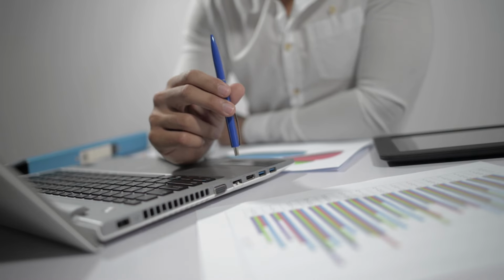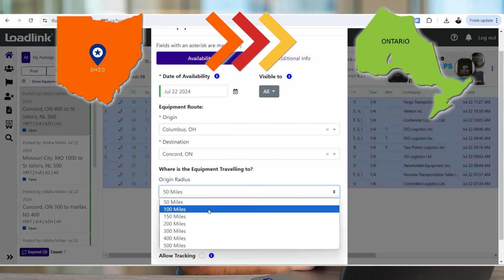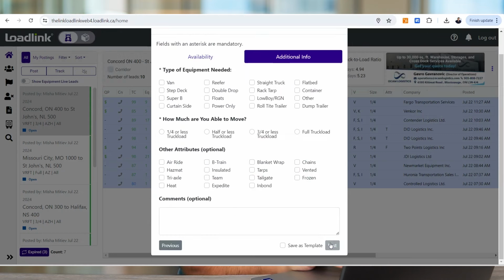Now I'm posting my truck, which is today here, LTL. We are in Columbus, Ohio, going to Concord, Ontario. And I'm going to choose a 150-mile radius around Columbus, and I'm going to press next, and I am looking only for LTL, so 3/4 or less. Air ride, we have a drive-in.